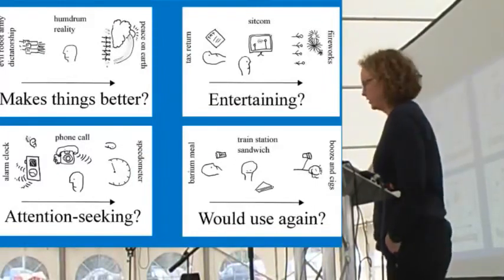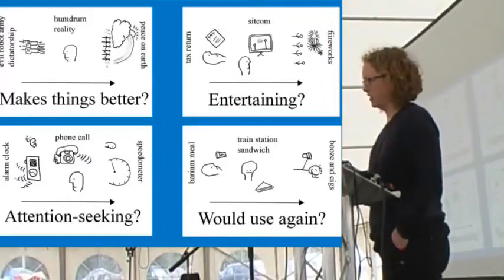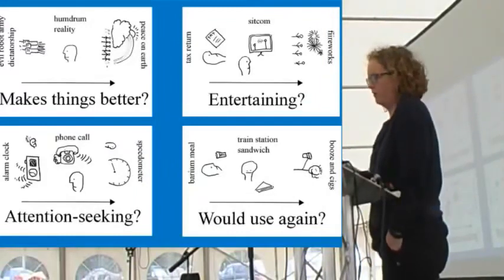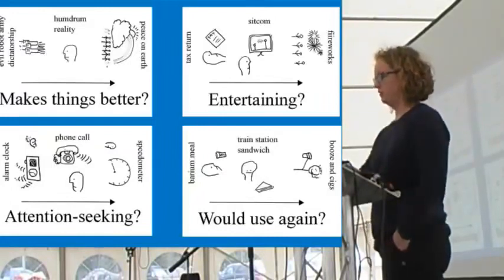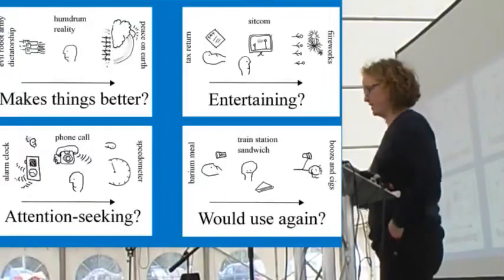Attention seeking. So a lot of apps and similar things are very irritating. So this is a kind of a test. Is it as annoying as an alarm clock or a phone call, or is it just kind of an ambient amount of attention? And would you use it again? So the three here are barium meal, train station sandwich. You'd have it if you have to, but you wouldn't really voluntarily return to it. Or booze and cigs. Basically, it's highly addictive.